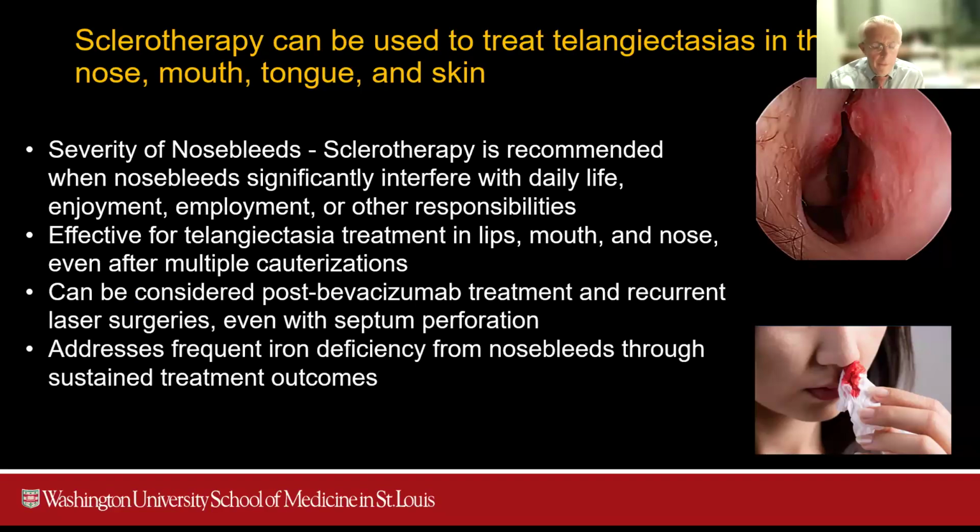Some of my patients will have iron deficiency anemia from the number and severity of their nosebleeds, and sclerotherapy will help with that. Or with my partner, Dr. Chakanali, who runs the HHT clinic here at WashU, we might even use sclerotherapy in anticipation of a patient going on a blood thinner for atrial fibrillation or some medical condition. And Dr. Chakanali will ask, and the patient will maybe ask, if sclerotherapy will help decrease bleeding once the antiplatelet therapy begins.